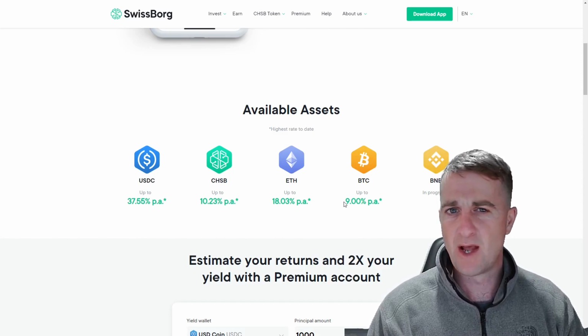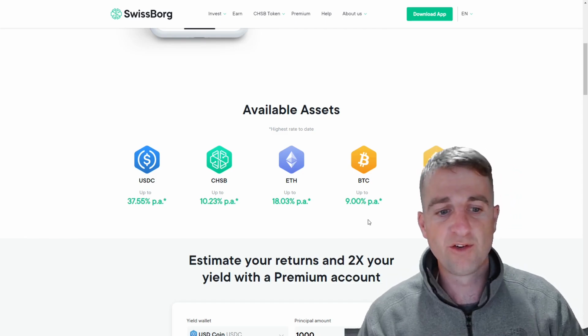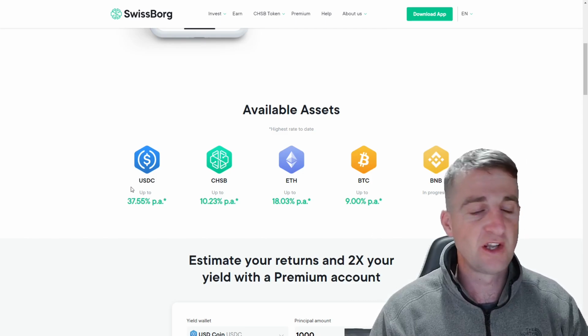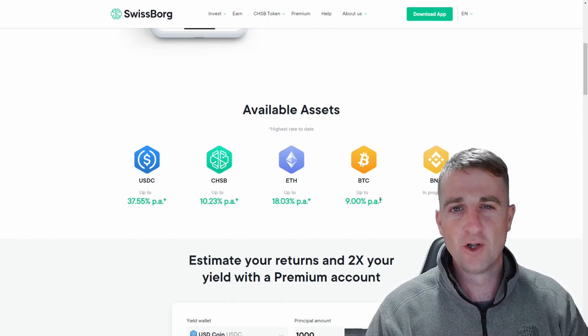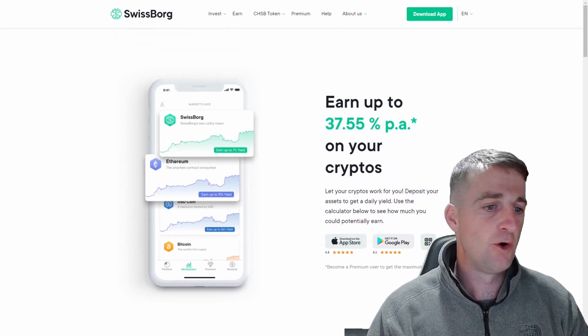Every day around 9 o'clock UK time, you do get those funds dropped into your wallet. So 9% per year is absolutely massive, and I highly recommend you do it. Currently I'm yielding USDC on there, and I'm earning a nice daily reward from that. So now Bitcoin's on there, I can see a lot of people starting to push onto that platform and generate that passive income that we are all looking for.